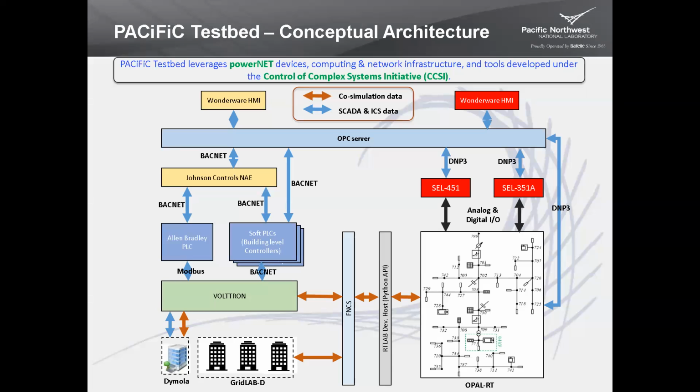The different buildings that are spread out throughout the campus, we modeled in GridLab-D. And then the large commercial building that is looking like a data center or an industrial control system facility, we modeled that in Dymola. And then we have different building controls modeled using a combination of the Allen Bradley PLC and soft PLCs. And for this large building, we specifically modeled air handling unit controllers in these different physical controllers.